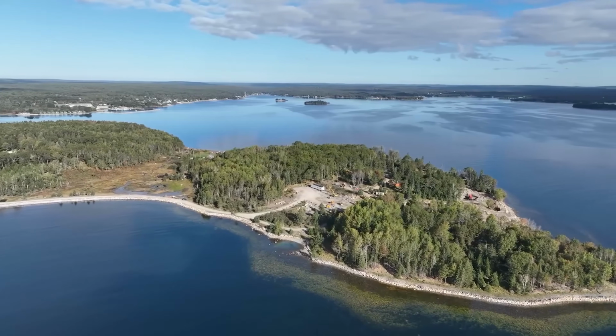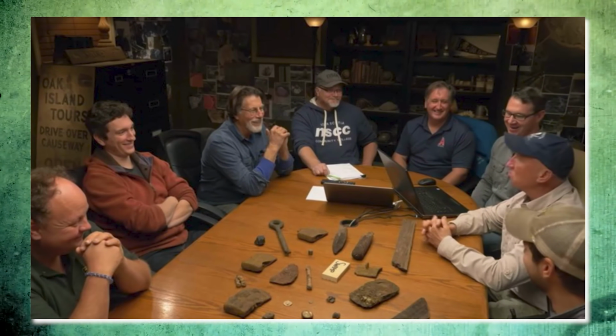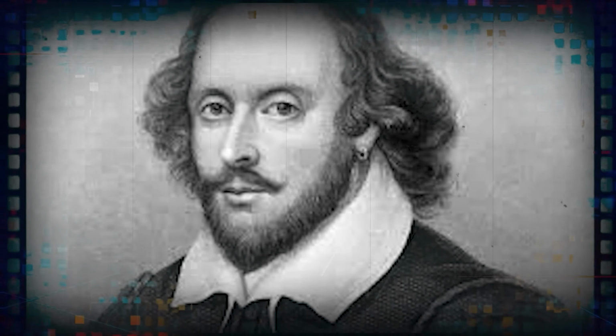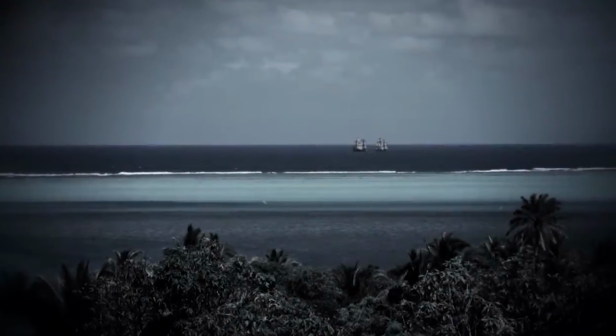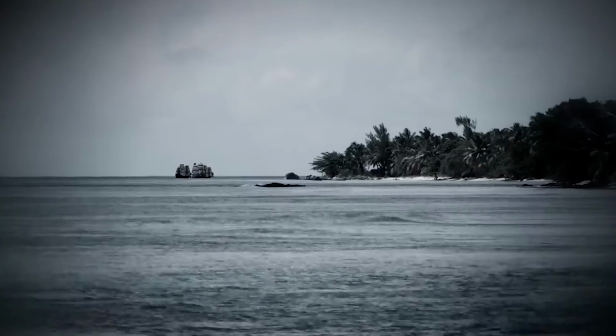People have turned Oak Island into a giant underground maze, finding objects like copper coins, lead crosses, bits of paper, and old tools. Some even claim Shakespeare's lost plays are buried there. However, there is zero proof, and people continue to speculate about the island's history. Oak Island has been a subject of speculation, with theories ranging from pirates to travelers from far-off places.